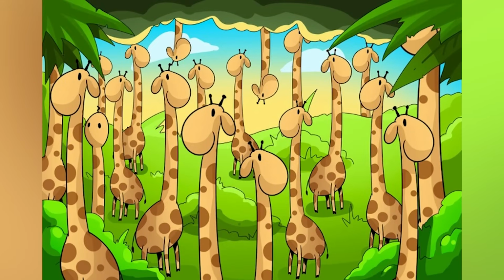So you guys, right now on our screen, we have a lot of giraffes, but one giraffe specifically is a little bit wonky, and we like to call that an imposter. Are you able to spot the imposter giraffe? If you can, make sure you go down below the comment section and comment giraffe. That way I know you actually found the imposter giraffe. So right now, search for the imposter giraffe and comment down below giraffe if you can find it. You only have 5 seconds to find the giraffe. You better get looking because your time starts now.